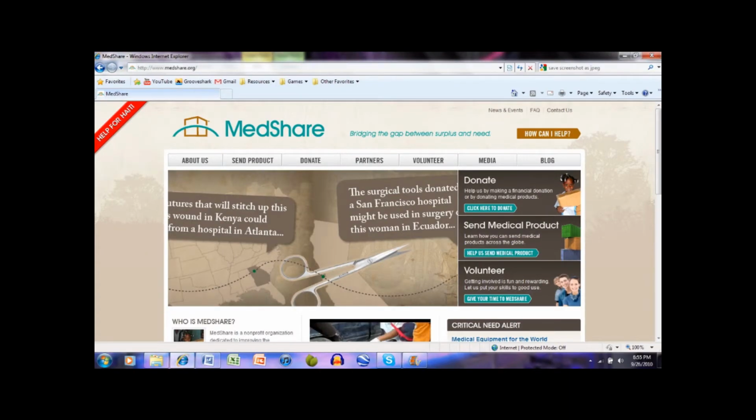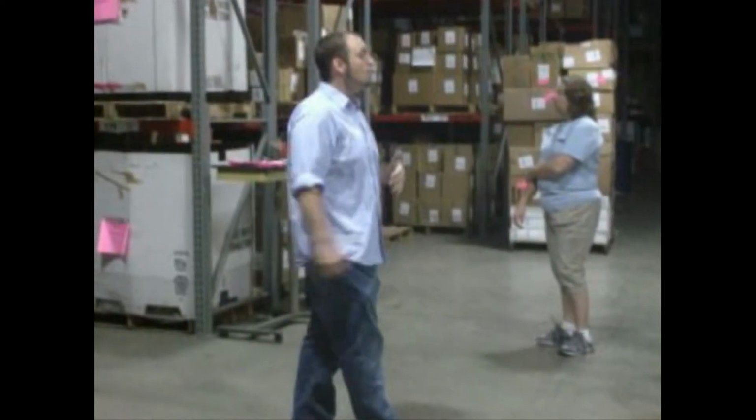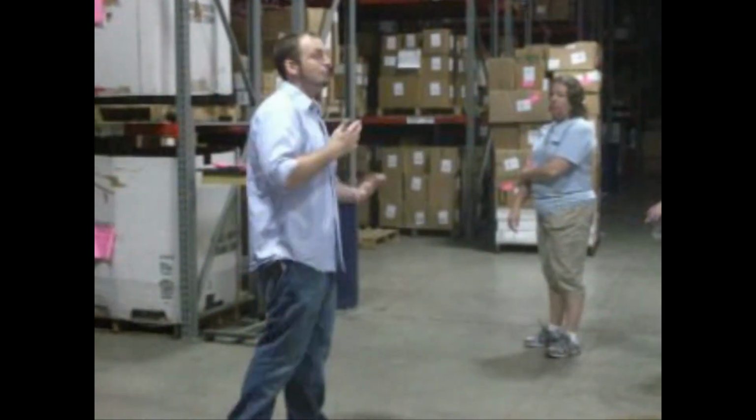Orders for these supplies and equipment are received via the internet from clinics in developing countries. The packages are shipped in 40-foot containers via truck and airplane to their pre-screened recipients worldwide. Paul then gave a tour of the warehouse and facility.